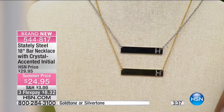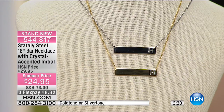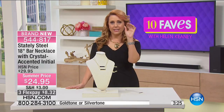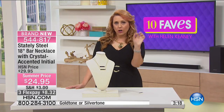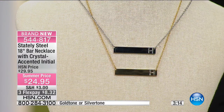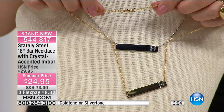They're brand new. The item number is 544-817. If you would like to get this single alphabetical initial in handset crystals, so you've got not only the initial, but the extra of it being in crystals. It's not just engraved. It's carved out in handset crystals, accenting that, and then with the bar. The length of the necklace is 18 inches. It's got a lobster claw clasp. Let me just show you that lobster claw clasp right here.